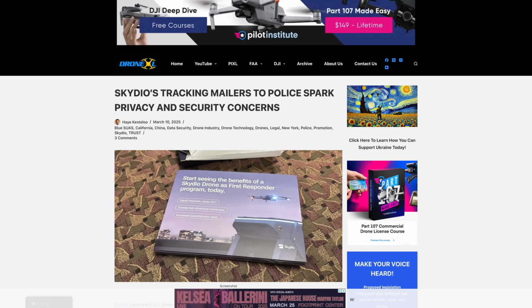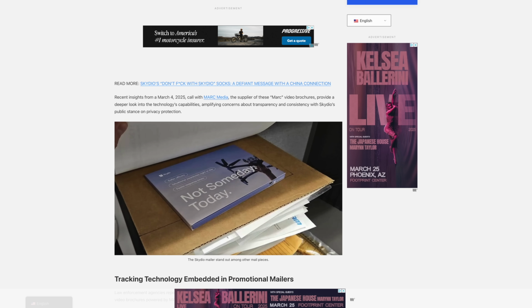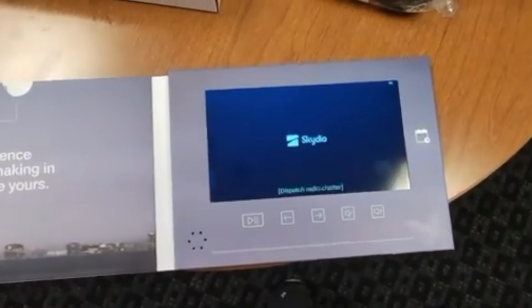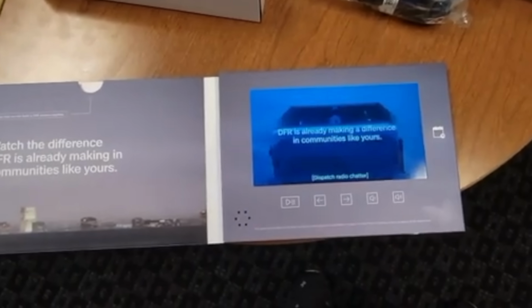Speaking of interesting story, next up, Skydio appears to have sent marketing material with tracking ability to police departments. Now, this was reported by Drone XL. A sergeant from a large California police department revealed that the promotional material from Skydio appeared to have embedded tracking using a 4 or 5G SIM card. Now, this was found after the device was disassembled by the department's forensic analysis lab.